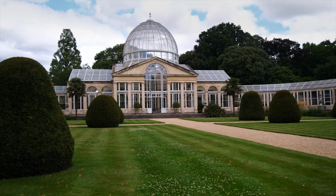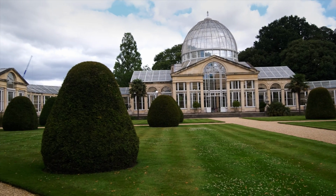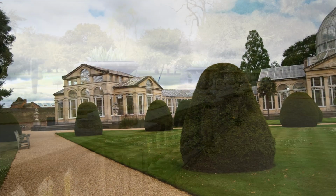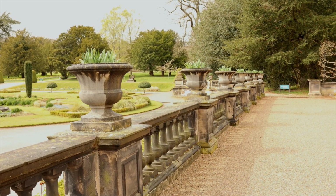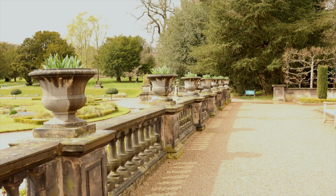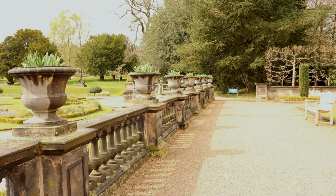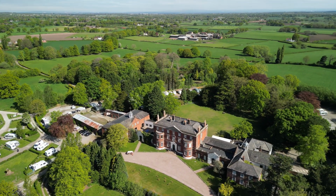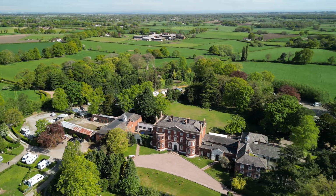What I particularly love about these memberships is the flexibility they offer. There's no pressure to visit a certain number of places to get your money's worth. You might decide to make regular visits to a favorite local property where you can watch the gardens change through the seasons, or you might prefer to plan occasional day trips to explore somewhere new. It's entirely up to you.